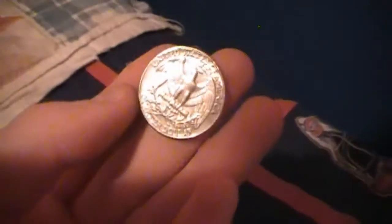Great Lakes State, Michigan, 1837 to 2004. I got a lot of U.S. quarters, man. Here's another one, same one again. Another skiing. Another snowboarding 2010 quarter. Ooh, look at this one.